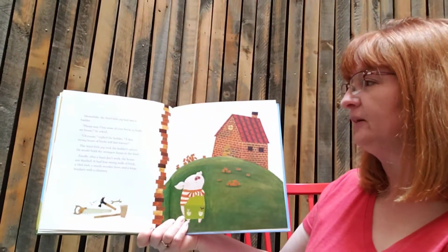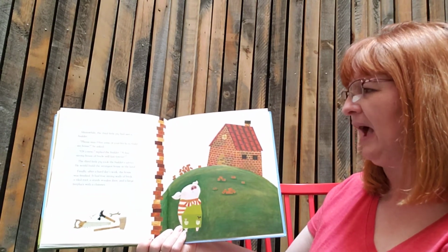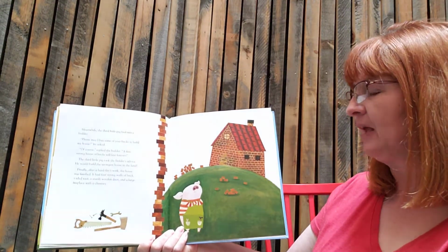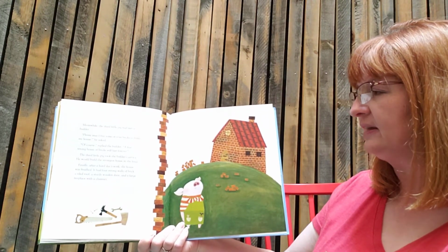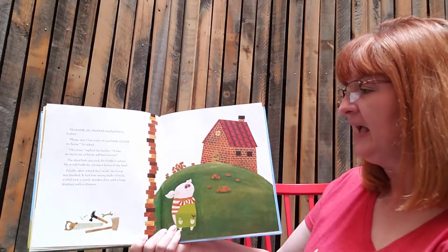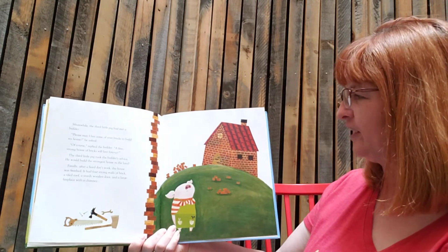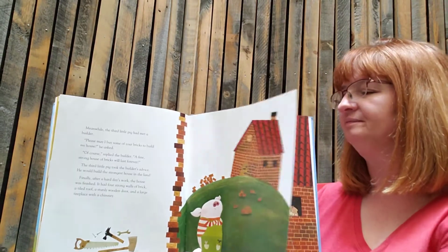Meanwhile, the third little pig had met a builder. "Please may I buy some of your bricks to build my house?" he asked. "Of course," replied the builder. "A fine, strong house of bricks will last forever." The third little pig took the builder's advice. He would build the strongest house in the land. Finally, after a hard day's work, the house was finished. It had 4 strong walls of brick, a tiled roof, a sturdy wooden door, and a large fireplace with a chimney. What a fabulous house.